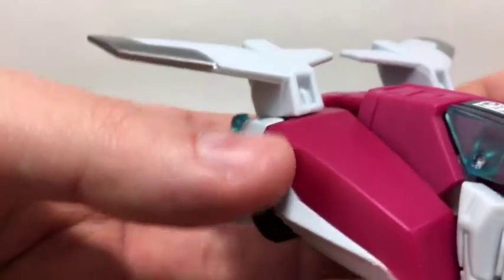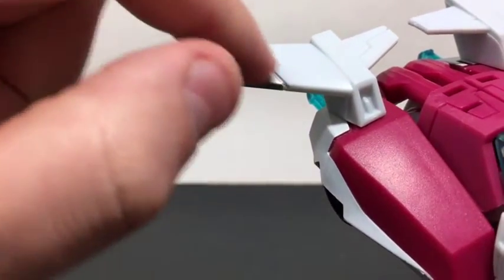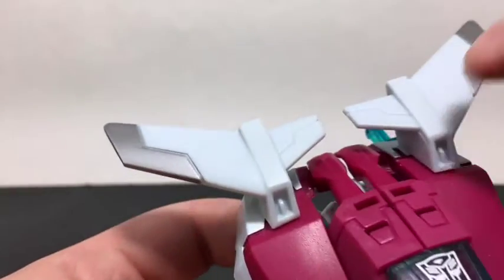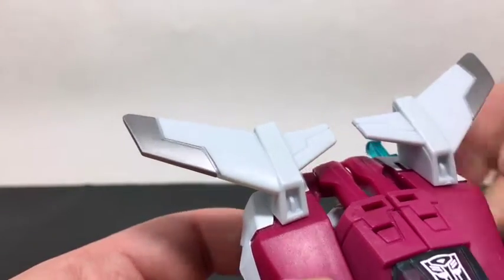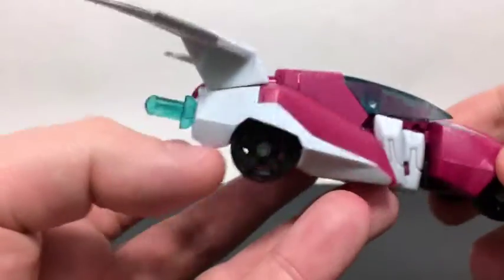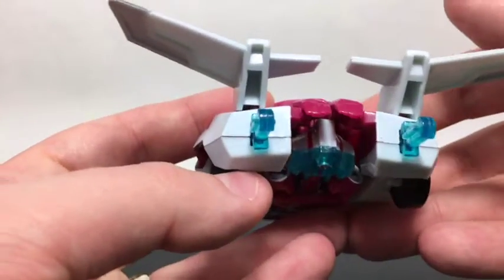And then, of course, you've got these wings with just a little bit of line work here to separate off these bits with that little bit of silver paint, which is nice. It's kind of a shame they have a similar detail on the inside on the smaller wing, but they didn't paint in there. Kind of wish they had, but whatever. Yeah, it's a nice looking little vehicle. It's not typical Arcee, I guess, but I'm okay with that.